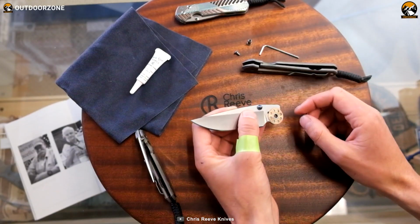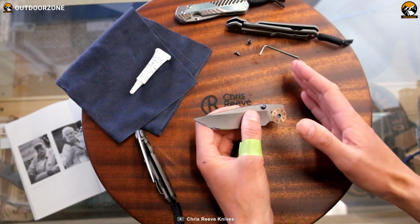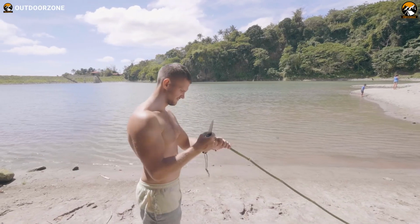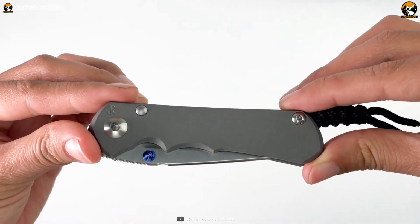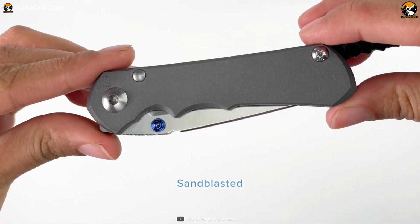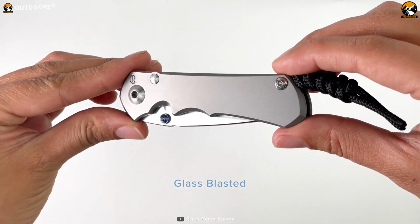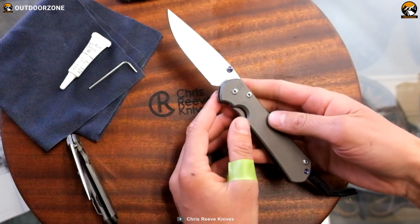With a drop-point blade made out of stone-washed CPM S45VN steel, this knife isn't only ideal for everyday cutting chores, but capable enough to do more challenging jobs as well. And as we already talked about its premium 6AL4 Reeve titanium handles, it's available in both sandblasted finish for a better grip and glass blasted finish for smoothness. And lastly, its Reeve integral lock effectively prevents this knife from accidental openings.